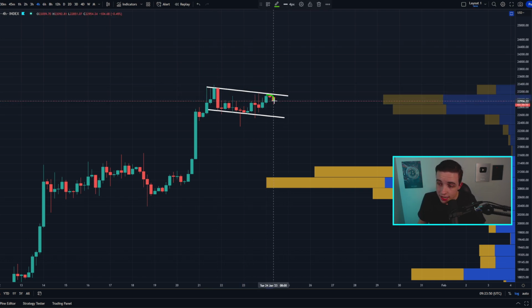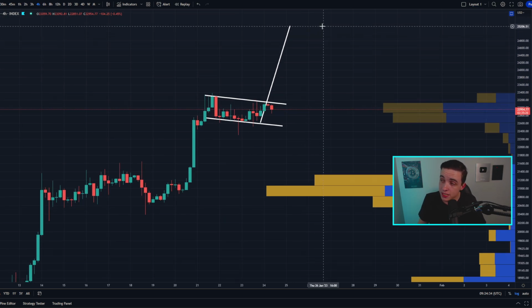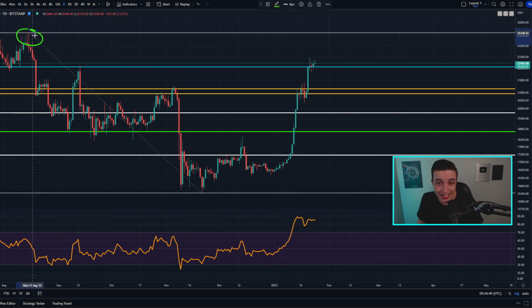So basically, we need to see a bit more of a rejection here, which is what we're seeing as of recording this video. And then we would need to see a bit more of a rebound in order to confirm that other touch point. But anyway, if we do end up seeing that happen, and if we do end up seeing a confirmed break above this resistance, which is sitting at around 23.1 to 23.2k, then in that case, that would set up a technical price target for this short-term bull flag pattern here on the 4-hour chart. And that technical price target would be sitting at around 25.2k approximately. And of course, 25.2k is right where this previous local high is sitting that I talked about here on the daily Bitcoin chart. And so we already have confirmed resistance around 25.2k.